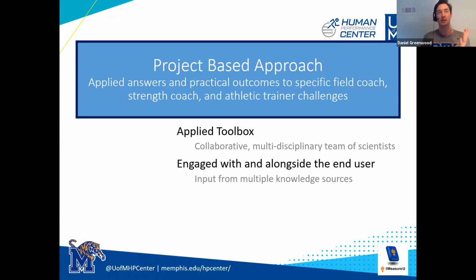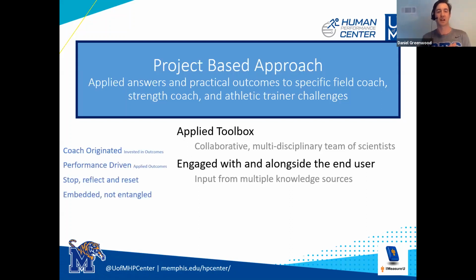Each of those projects brings in different experts based on the work we're doing, and we're very closely engaged with the coaches or the athletic trainers or the strength coaches who want the answers to the question. It's very important that they are as much a part of the project as we are. We use phrases like coach originated, and I think that's really important. There's nothing worse than being given a report by a scientist that you're not that interested in or you're not going to action upon. If the coaches aren't invested in the outcomes from the outset, then they're probably not going to change their behavior as a result of it.